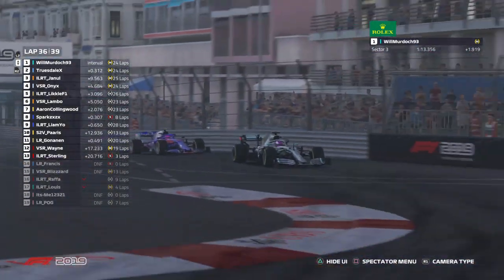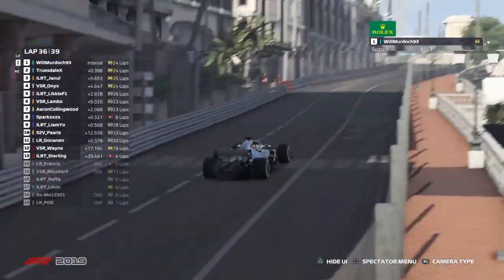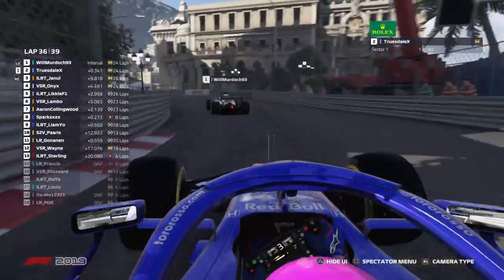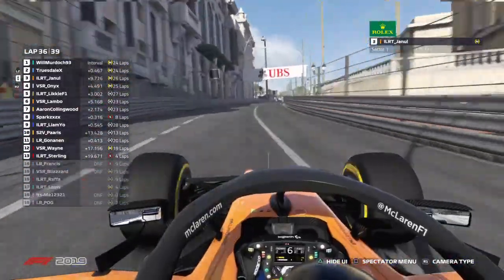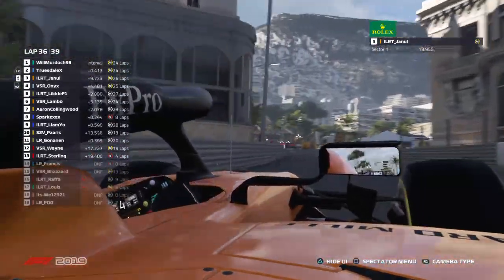That's 36 of 39, just 4 to go for Will Murdoch to hold on to a possible race win. He has penalties, I don't think Truesdale has, so the order could change between these two at the end. Yanul is doing a very good job holding on to that final podium spot. We'll quickly go through the rest of the order before we go back to the leaders. So Yanul is doing a very good job holding on to that final podium spot in P3.